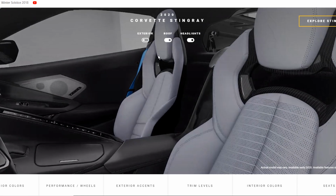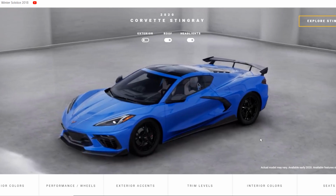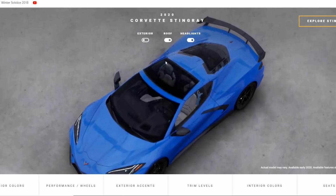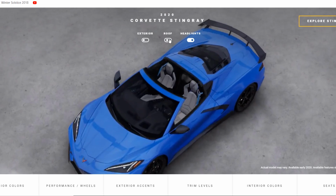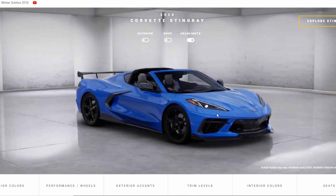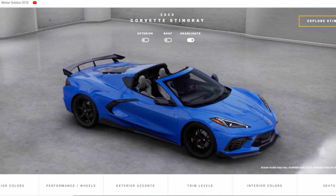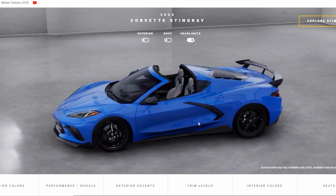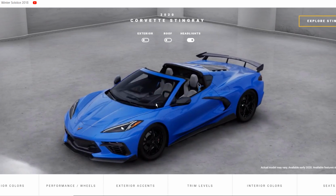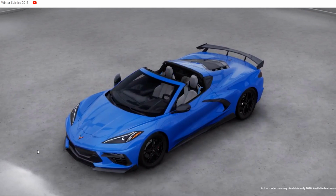Interior. Oh, so that's how you go back and forth. That's not the brightest. So then we can see roof, no roof, headlights, no headlights. Man, that looks good. Okay, I think this is a pretty neat spec. Not bad. Not bad at all.